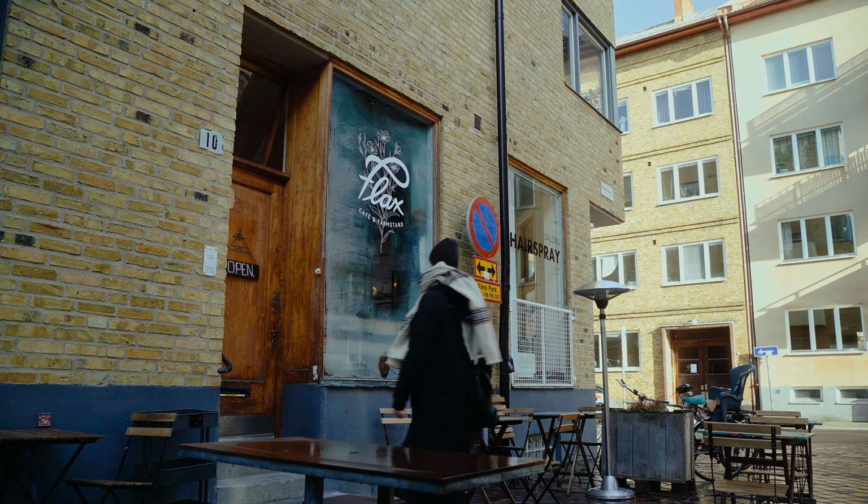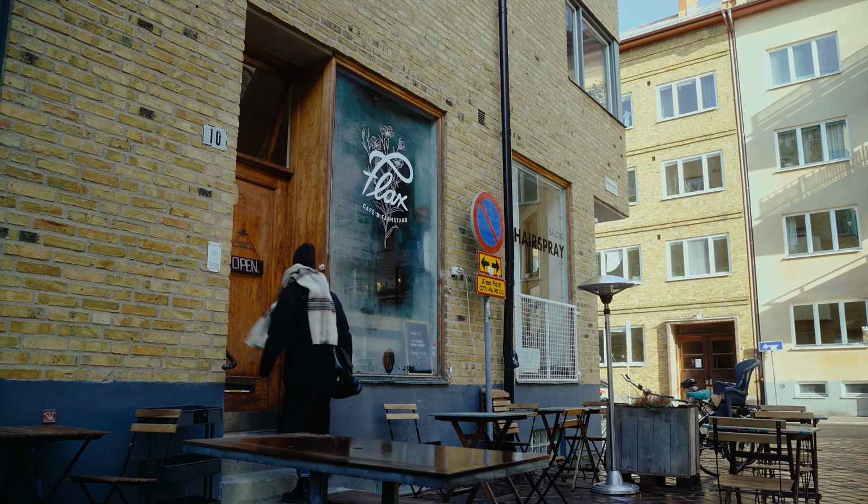It's been a while since we've had such blue skies here in Malmö, and it was the perfect little stroll down to our favorite cafe, Flax, where Rob wanted to have his Friday donut from a famous bakery here in Malmö called Leve. So I had some tea, Rob had some coffee and a donut, and we sat down to enjoy our Friday afternoon.